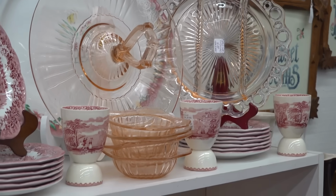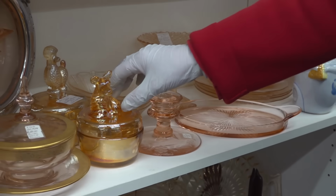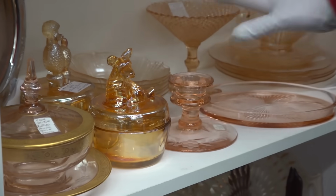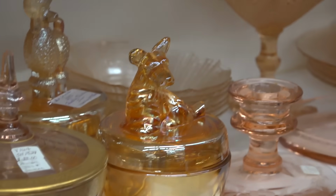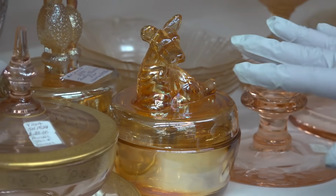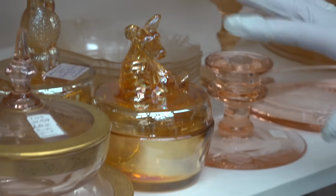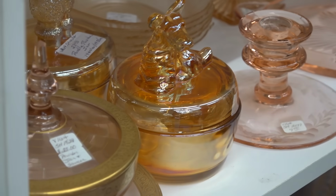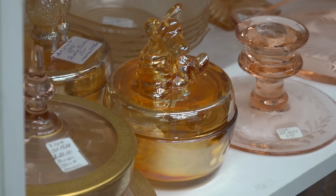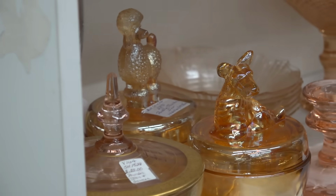My favorite here, and I'll talk a little bit about the poodle and also the Scotty Terrier dogs. These are iridescent glass. They're put with the pink because they kind of have that color, but they're iridescent glass, not the same as depression glass. They have the metallic salts that are put in them, and that makes this sort of shiny iridescence. The Scotty dog is a powder dish, powder jar with the lid, and then the poodle, very, very popular from the 1950s, is also used for powder.